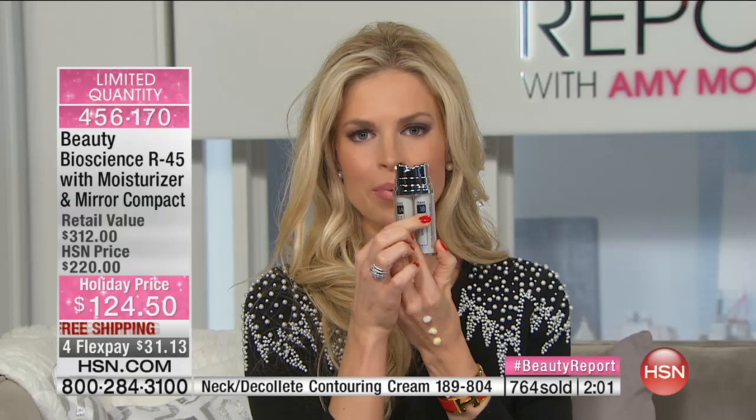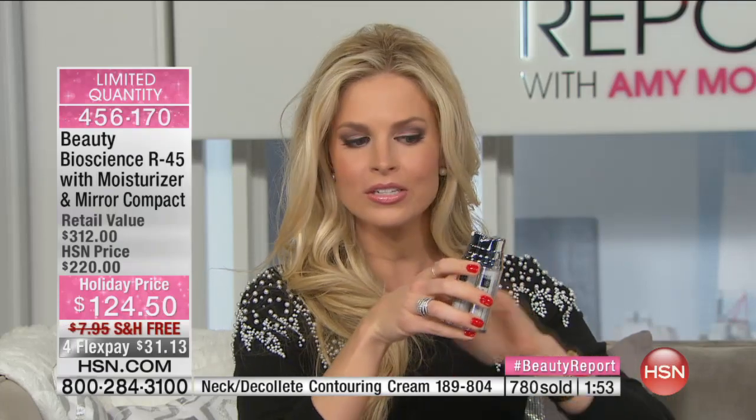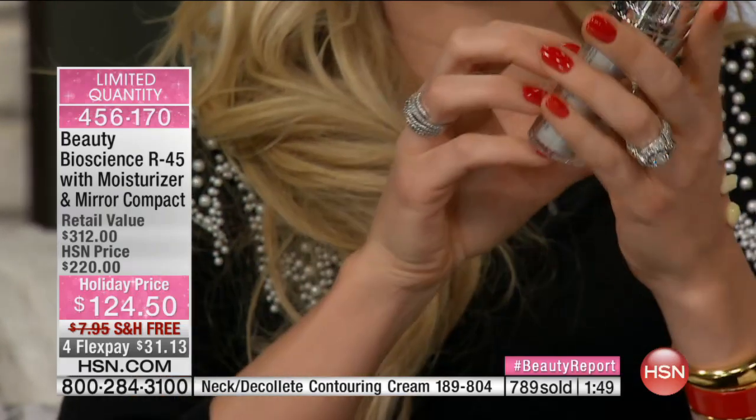You're going to flip this over. You'll see there's an A and a B. You're going to use 2 pumps of A, 2 pumps of B on your skin, go to sleep. I'm going to show you. So here's my A, and these activate together. You have to keep them in separate containers as they are here, and when they're combined, it absolutely is transformative.